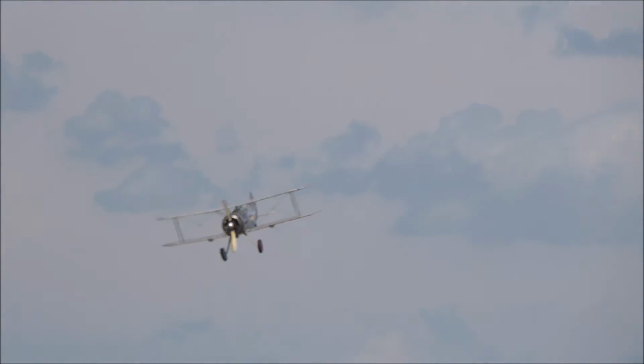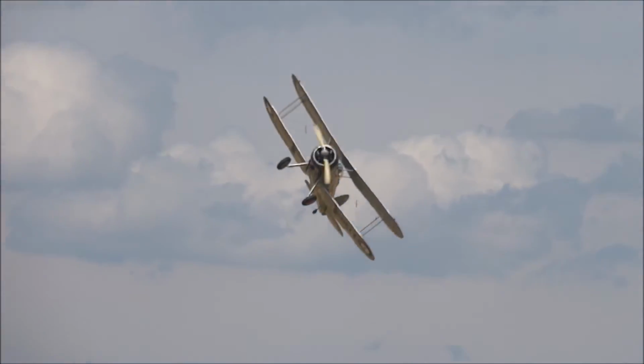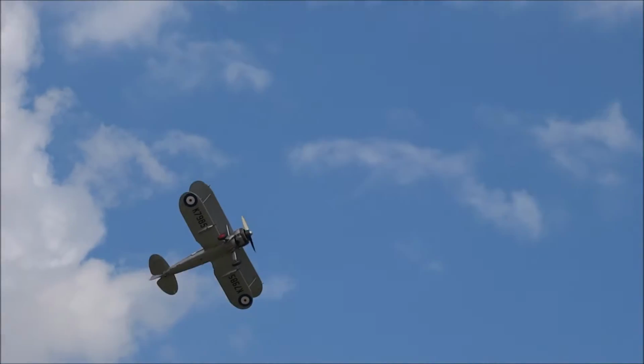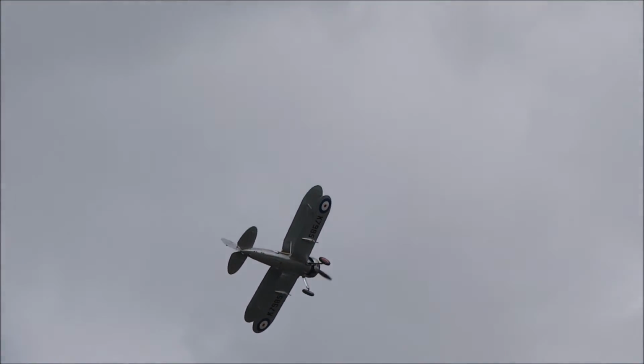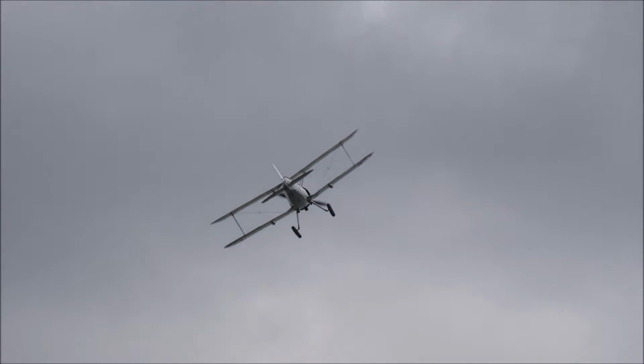As I said, at 840 horsepower in the nose of the Gladiator, giving a maximum speed of 253 miles an hour. And eventually, 477 Gladiators were built. And this is the last one left flying.